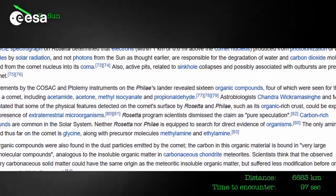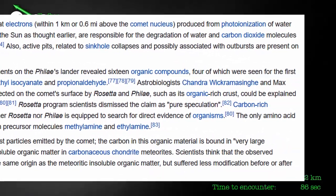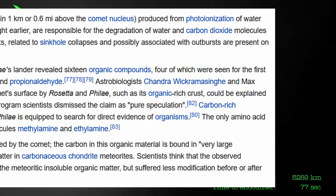But that's irrelevant, right? It says organic-rich crust on the asteroid, therefore it's a big chunk of meat hurtling throughout the universe.